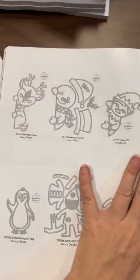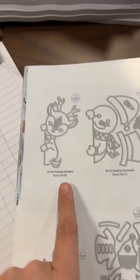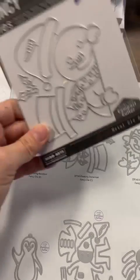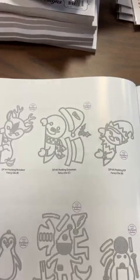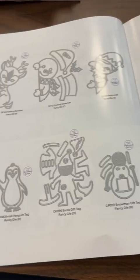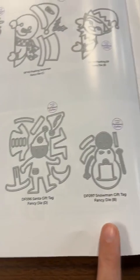All right, now these are some classic ones. I'm not for sure which ones we still have on the shelf, but we're going to place it in order anyway so we can get more. Here's the Peking Reindeer. I think I have him. Next up, Peking Snowman. I reordered him because he is super fabulous, and we sell him all year long. Then the Peking Elf. Now these are some cute little gift tags down here. Small penguin tag, the Santa gift tag, and the Snowman gift tag.